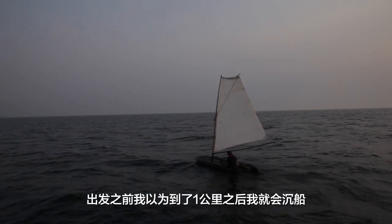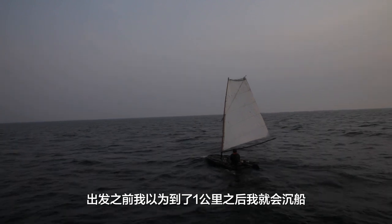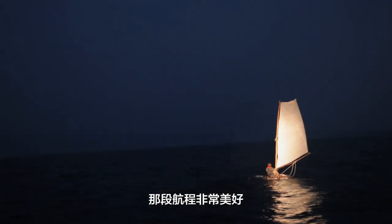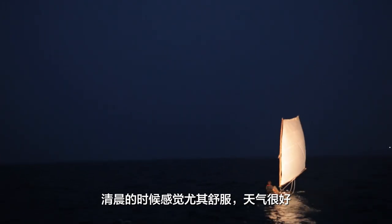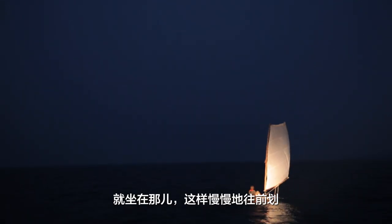Before that, I was quite sure that I would sink after 1 kilometer or so. It was quite nice. I hadn't sailed before. It was my first time. Especially in the morning, it was a nice day and it was nice to sit there and sail slowly.